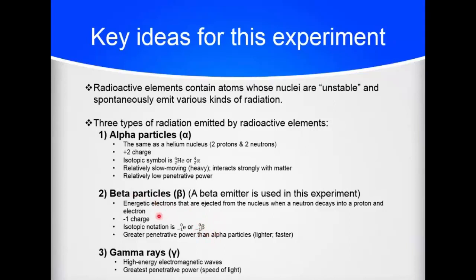Because they are lighter and have less charge in terms of magnitude, not because -1 is smaller than +2, but because the absolute value, 1, is less than 2, they have greater penetrating power. Lighter is faster, so the beta particle is moving quicker. It's a smaller charge, so it can get into material before it chemically interacts with it farther. And so you need better protection for a beta emitter. A beta emitter is what is used in this experiment.